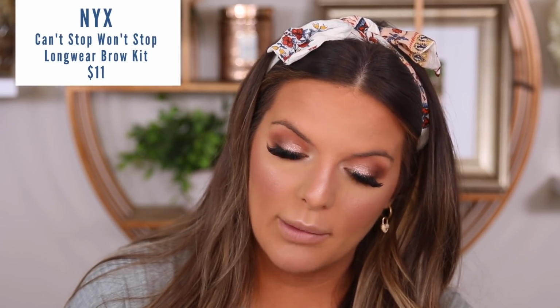I did purchase this NYX Diamond Lust eyeshadow because I knew I would want to highlight the arches of my brows with this. So we're going to do brows next. I have a couple different brow products to share with you guys. We have the NYX Can't Stop Won't Stop Longwear Brow Kit. So I purchased this. I really want to try it out.